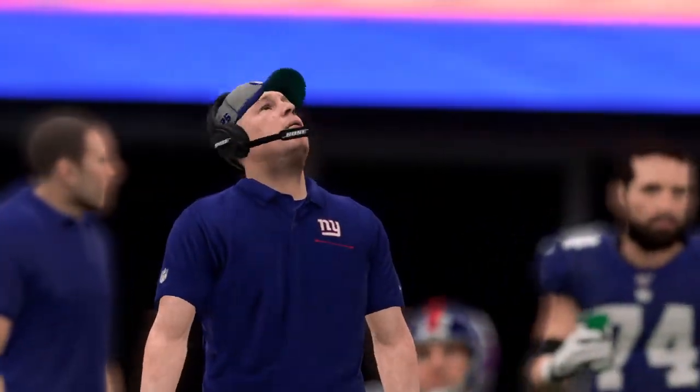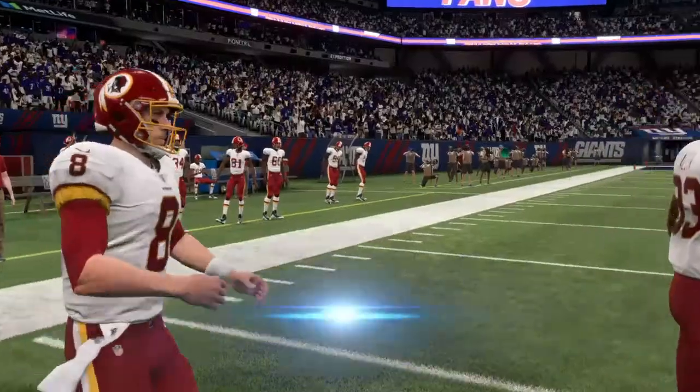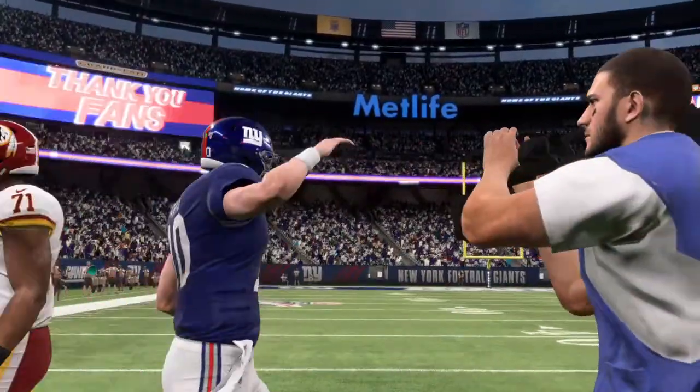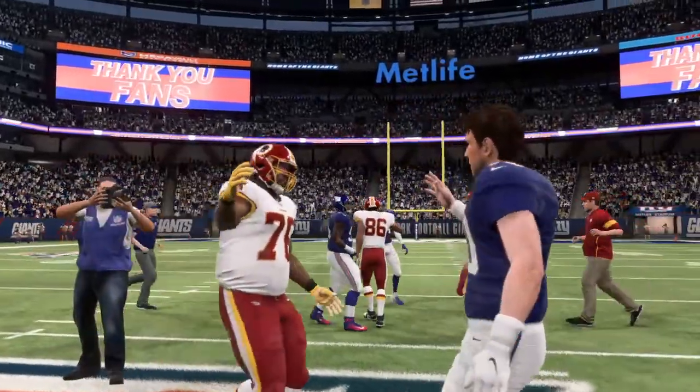So hail to the Redskins as they get the victory here. And you look back over the score sheet, interesting. A very clean game, no turnovers by either side. An absolute rarity when we watch games now because defenses have put such an emphasis on taking the ball away.